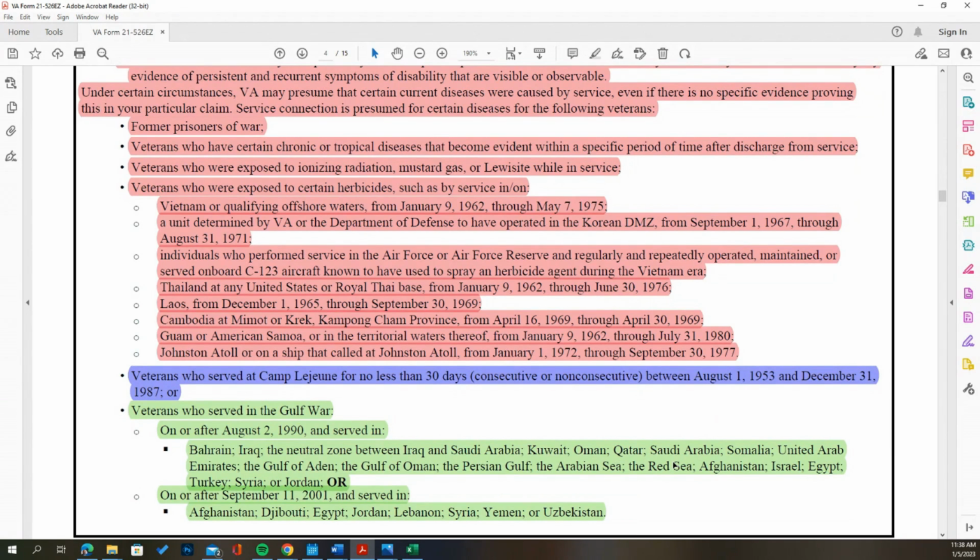Bahrain, Iraq, Kuwait, Oman, Saudi Arabia, Somalia. Some of these they just added, Somalia, okay? So you want to familiarize yourself: when were you there, and what location? Then it says on or after 9/11, 2001, no end date, Afghanistan, Djibouti, Egypt, Jordan, Lebanon, Syria, et cetera.